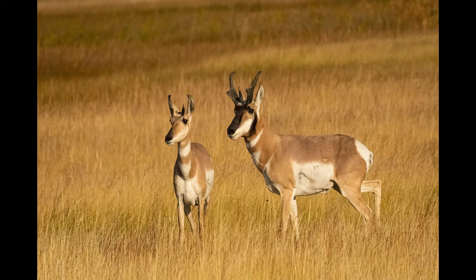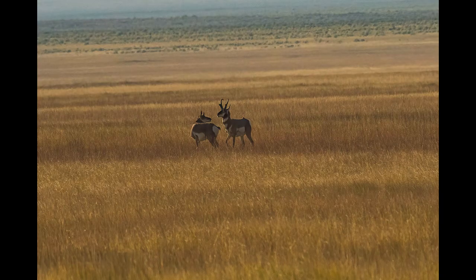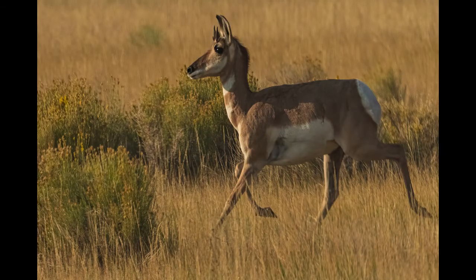I was immediately struck by the size difference of the male versus the female pronghorn, with the males being definitely larger and more muscular than the females, which can only be described as dainty. While they reportedly have 13 different gaits, it's my observation that the females prance rather than run at slow speeds.